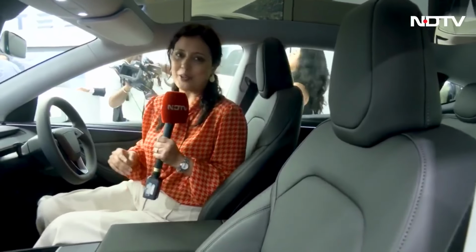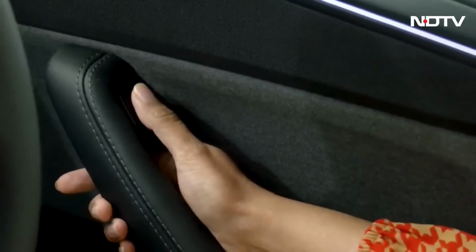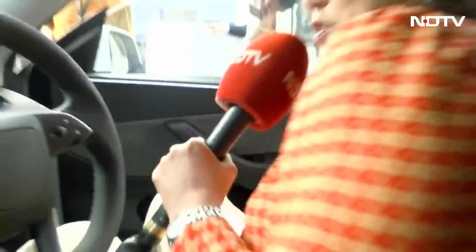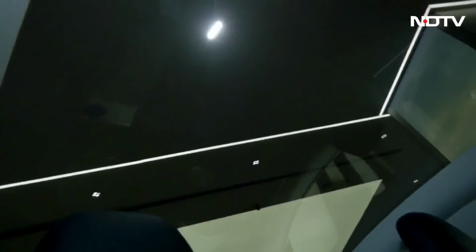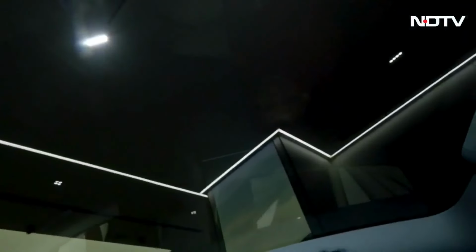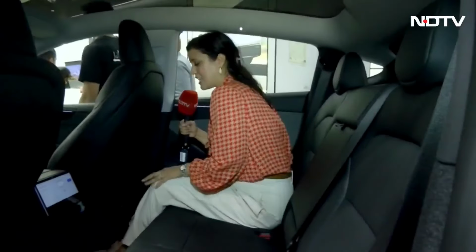Now let's go to the second row. Before I take you there, let me show you how you open the door. So there's a button here and you open the door. Now let's go to the rear seat. So this is the rear seat of Tesla Model Y, with a large panoramic sunroof. It is one of the biggest that I have seen and it looks quite magnificent, but can be a little troublesome in Indian weather because there is no shield on it. It is a little tinted, but I don't think that's going to be enough to protect us from our harsh sun. But nevertheless, there is a lot of space here.